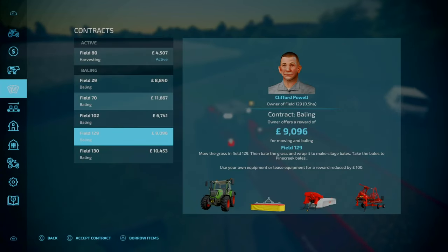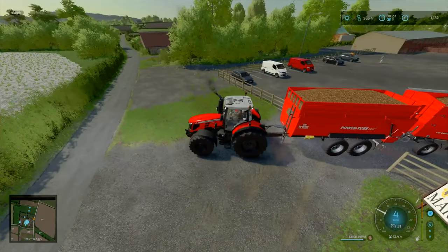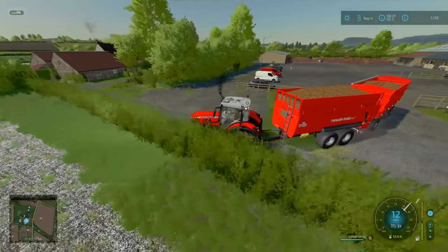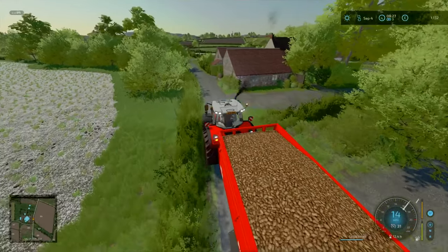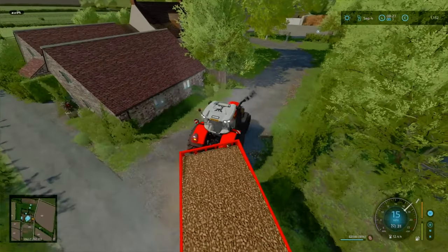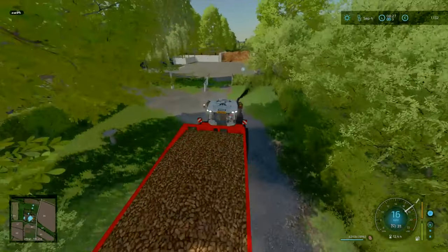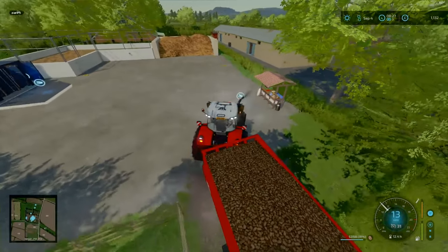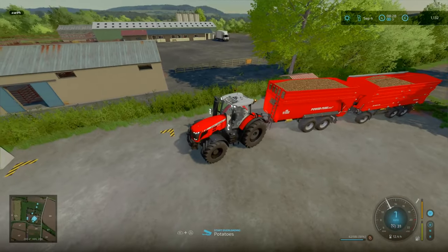There we go. So yeah, contracts. Market stall. Fair enough. Now when I saw it was somewhere up here, I thought it was going to be the farmer's market or something, but no, it's the market stall. Fair enough. So is this sell point here to our right? Okie dokie, so. But yeah, so we've got the field being sorted.